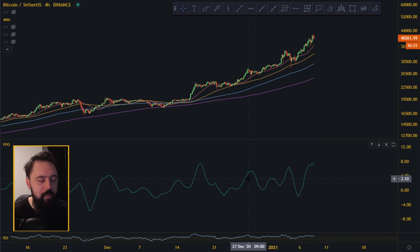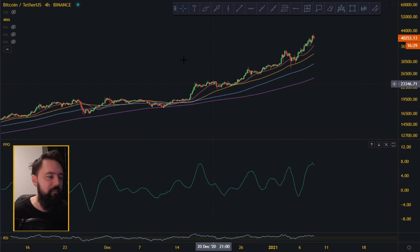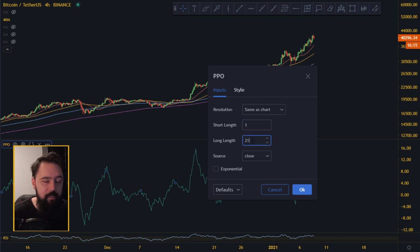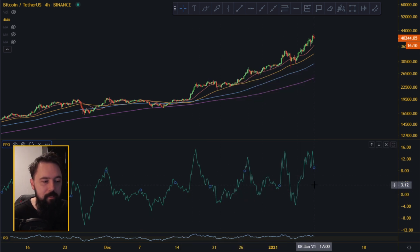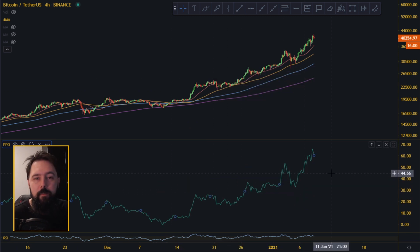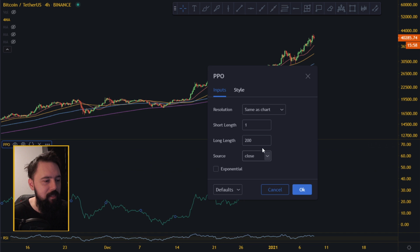So basically what the oscillator does is measure the distance between two moving averages. Right now this measures the average between the 10 moving average and the 20 moving average, but what we can use this oscillator for is to measure the price from the moving average. If you set this to 1, the short, that's the price, and you set this to 20, the moving average, what you get is actually the price above the moving average, whichever you want to follow. You can also follow 20, 50, 100, 200 moving average and see how the price follows the moving average and how extended the price is above it.